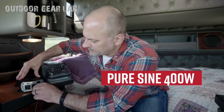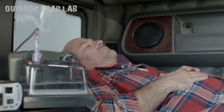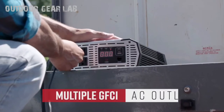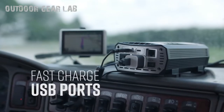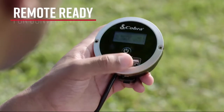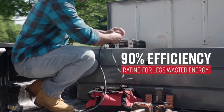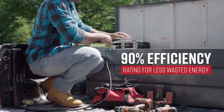Plus, our PureSign 400-watt model delivers clean power specifically designed to support CPAP machines and other medical devices when you need them on the road. Each model has multiple GFCI AC outlets, along with new fast-charge USB ports, and even come remote-ready for more convenient use. Each of these new power inverters has a 90% efficiency rating, so less energy is pulled from your vehicle's battery and wasted as heat.